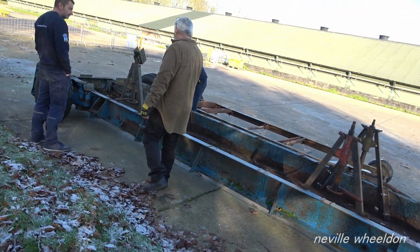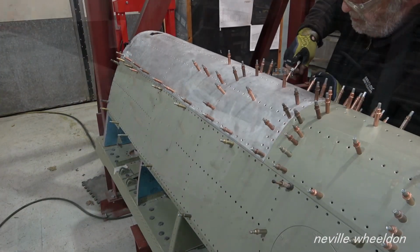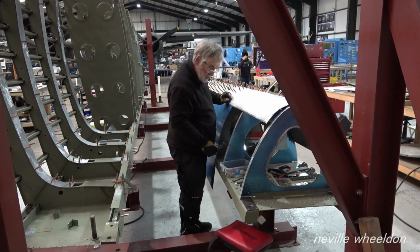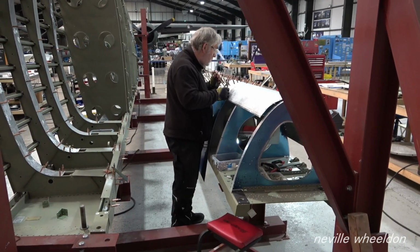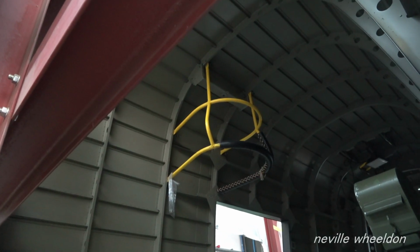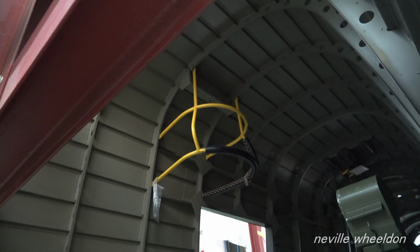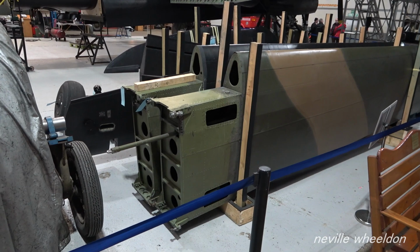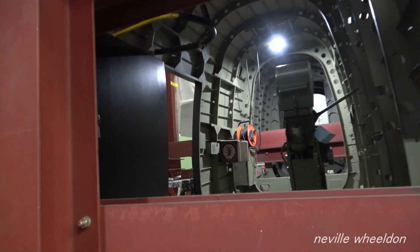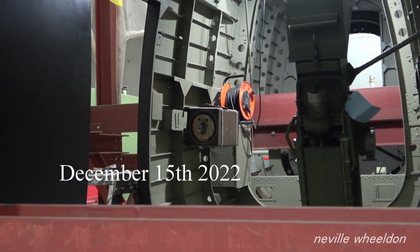You're always sneaking panels on when I'm not watching. The yellow frame is for the comfort housing protection. We've had to mount them a bit lower because the structure is different inside the Canadian one to the other, so it's like one frame lower.